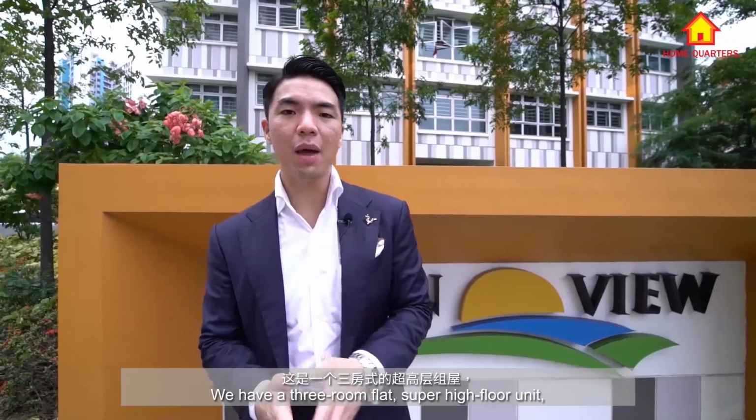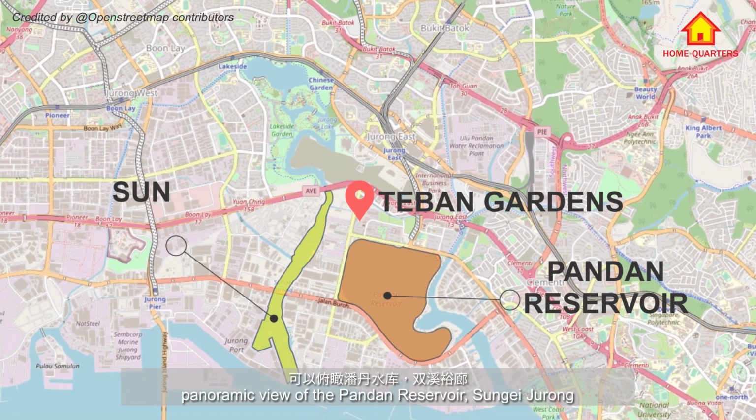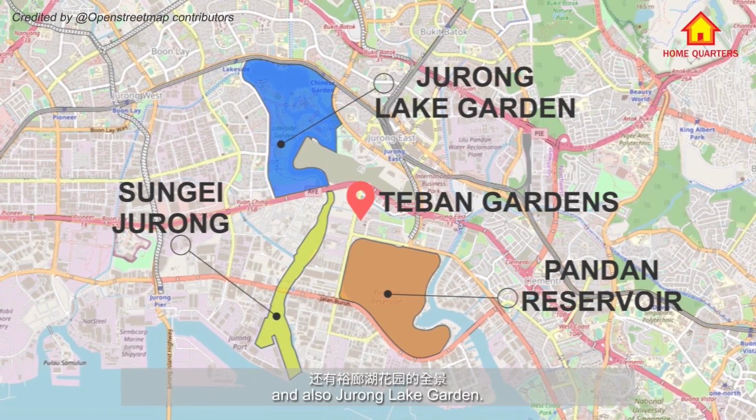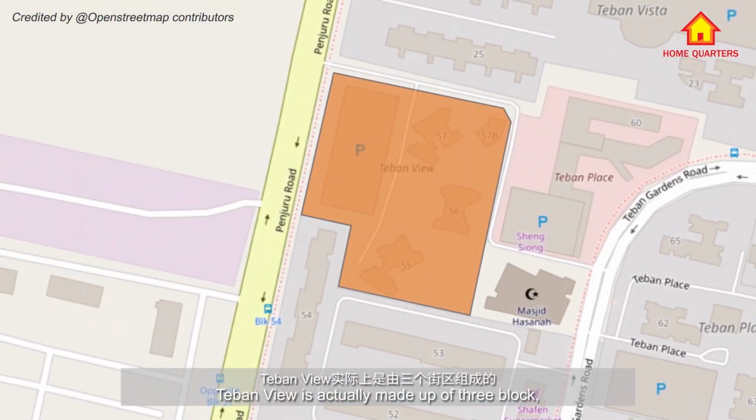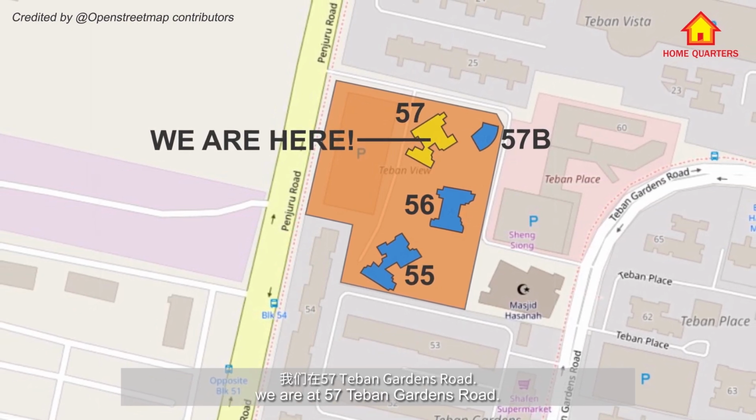Block 57 Teban Garden Road. We have a 3-room flat, super high floor unit, with a panoramic view of the Pandan Reservoir, Sungei Jurong and also Jurong Lake Garden. Teban View is actually made up of 3 blocks, 55, 56 and 57, and today we are at 57 Teban Garden Road.